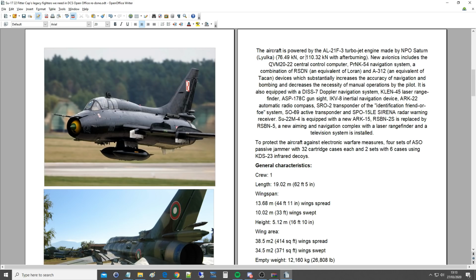New avionics include the SVM-20-22 central control computer, the PRNK-54 navigation system, and a combination of RSBN, I think that's meant to say, or equivalent LORAN, and A312, an equivalent of TACAN devices, which substantially increase the accuracy of navigation and bombing and decrease the necessity for manual operations by the pilot.